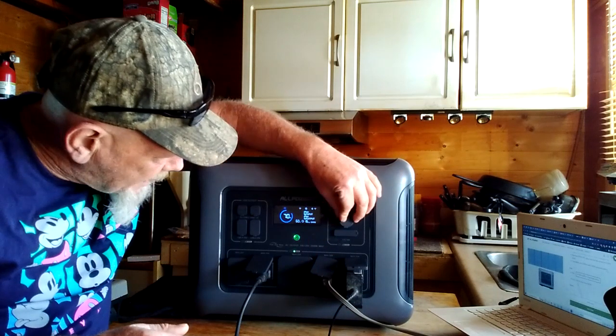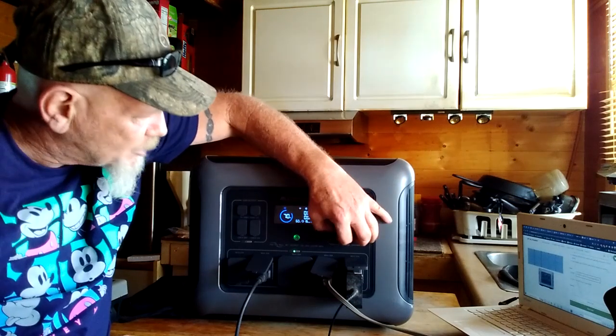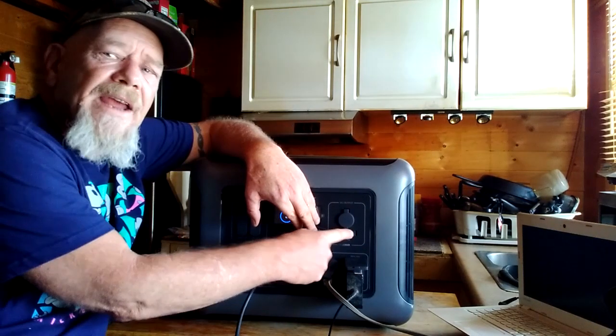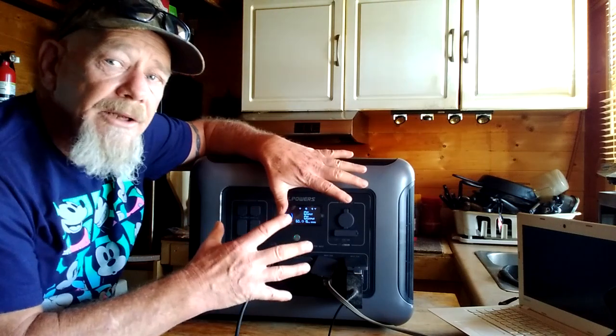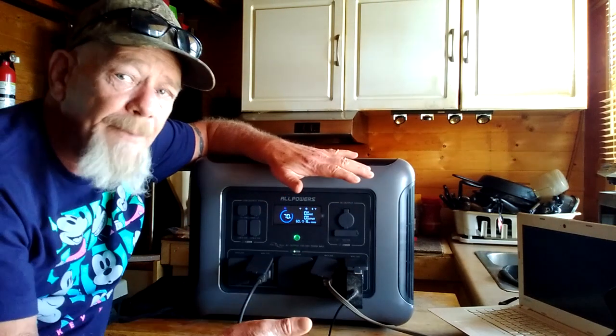Now, it also has 2 dedicated 12 volt outlets. That's what these plugs are right here. So if you have some appliance that needs 12 volts and 10 amps, you have 2 of those 12 volt 10 amp plugs right here that you can plug those into. So you've got a whole lot of ports that you can use for charging whatever it is around your house or running any type of appliance you have around your house.